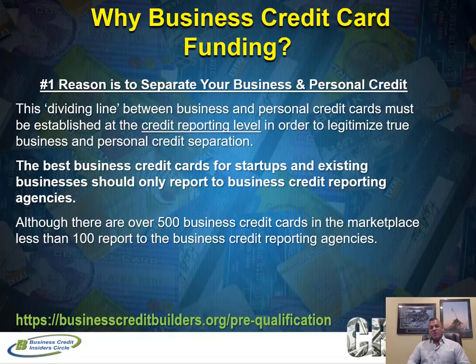So you want to only get business credit cards that report your payment activity to the business credit agencies. That's what you accomplish through our business credit card funding program. We only get you cards that report to the business credit agencies. Now, there's no shortage of business credit cards all over the marketplace. You can find them anywhere. They're advertised everywhere. The key, though, is credit reporting.